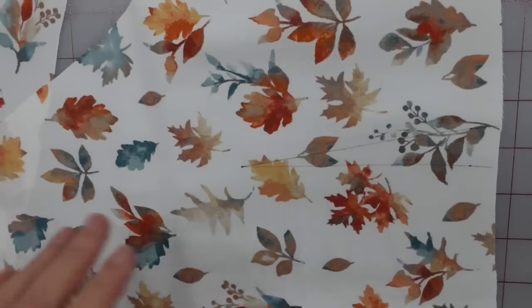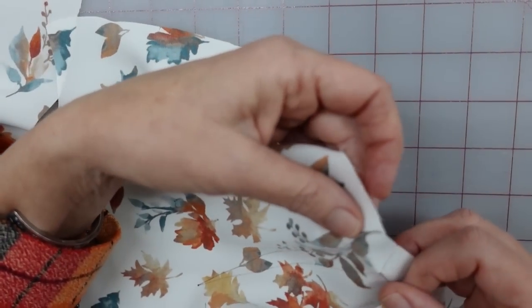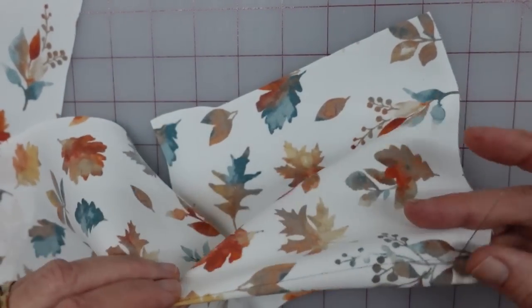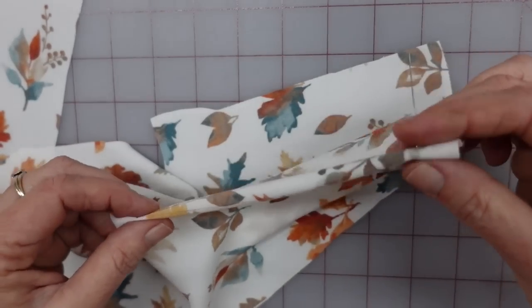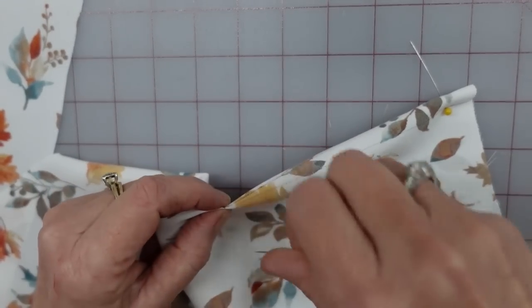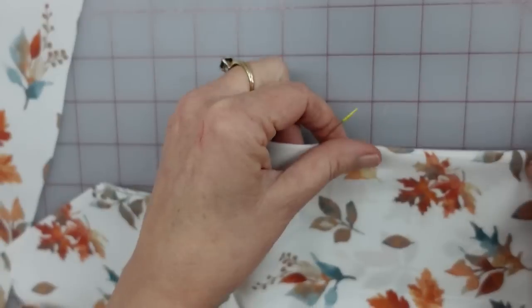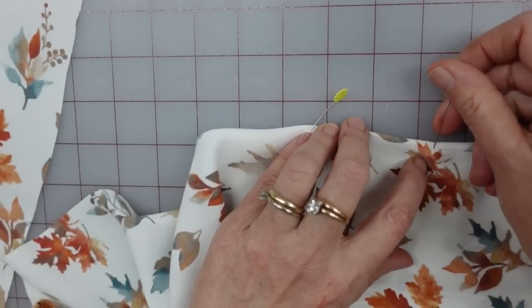Okay, so I have it all marked. Before I serge it, I'm going to make my dart. That way when I go to serge, there's only one layer of fabric. Even though this fabric is so crazy thin, it really wouldn't add any bulk anyway. It's just a habit, so that's how I do it. So I stick my pin down one dot, up the other one, pinching it over here at the top. Gonna stick a pin down over here, and I'll put one halfway. Because I drew my little dart legs, it's easy for me to see the path.